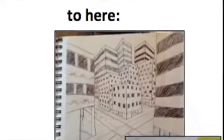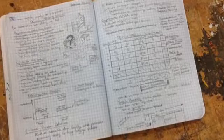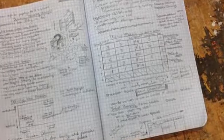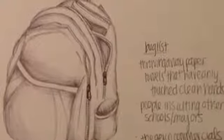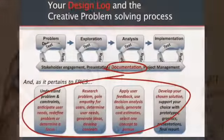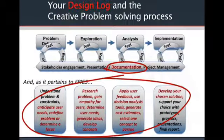Your design log doesn't have to be neat or pretty or perfect. It's a working document to help you in the creative problem-solving process. Your design log is a semester-long assignment starting in this very class or as soon as you get your blank book. Think of it as an opportunity to show your instructor how great you are at the problem-solving process that I just talked about.